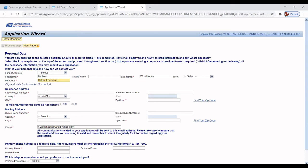Okay, and the street address, 3235 Groom Road. Of course, the country is USA. The state is Louisiana. The city is Baker. And the zip code is 70737.